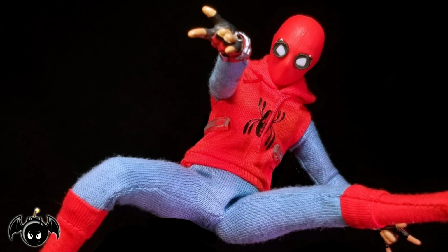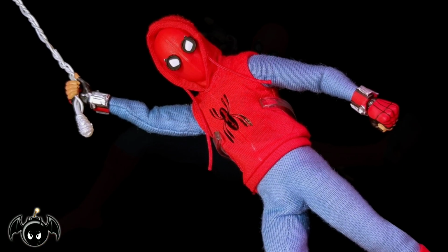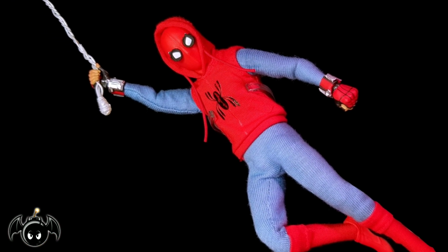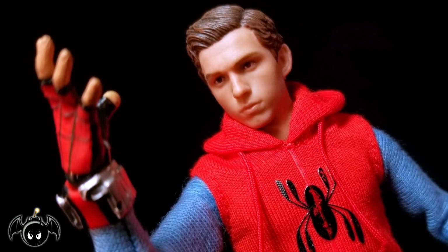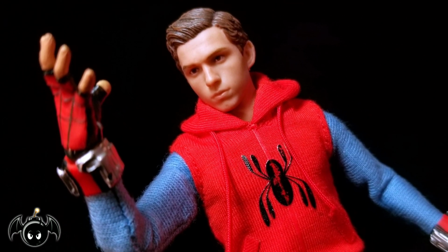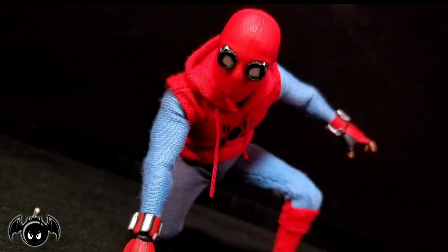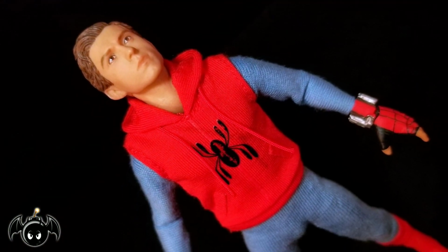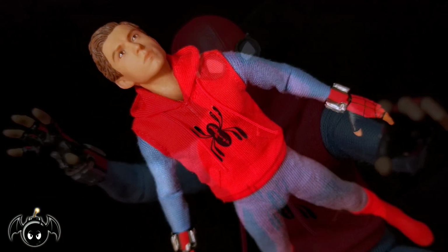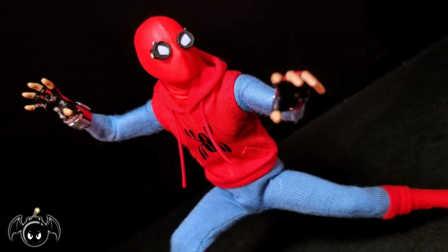Now, I absolutely love this figure, as I absolutely love the Homecoming movie. It is legit my favorite Spider-Man movie of all time, and this look and attire fits the Mezco aesthetic just perfectly, and I'm not even a giant Spider-Man fan, but this figure is so awesome. Lots of good articulation, really great likeness of the actor, and overall just a very well done figure. That's why this Spidey gets the number 10 spot.